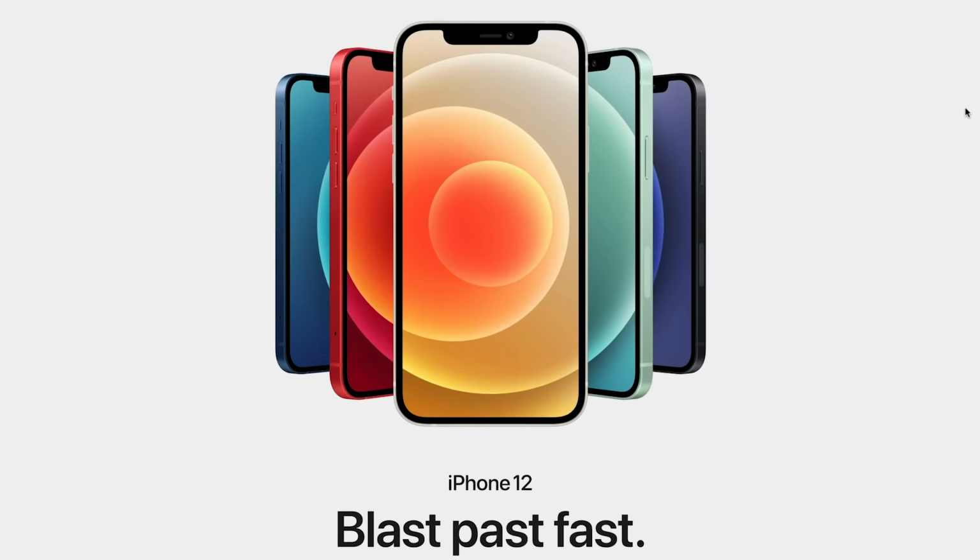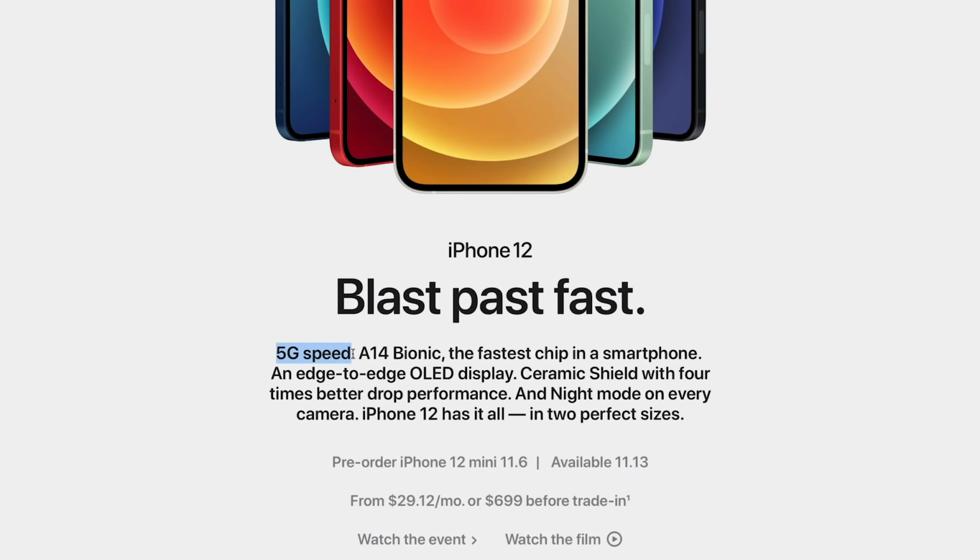Start with 5G, which is something that for a lot of people is not going to be relevant out of the box. A14 Bionic, fastest chip in a smartphone. Honestly, that just won't mean anything to a huge, huge segment of the audience for this phone, even if they enjoy its benefits. All of this, edge-to-edge OLED display. Your average T-Mobile customer doesn't know what that means. And not because they're stupid, but because they don't need to know what that means. Better drop performance, okay, now there's something we can all relate to. Night mode? What's night mode?